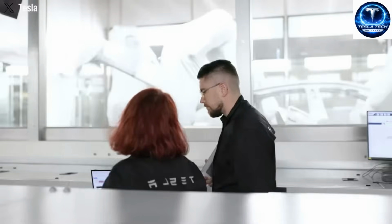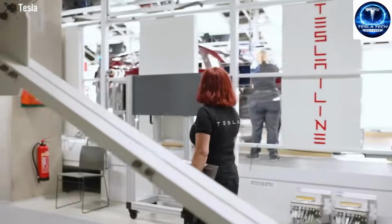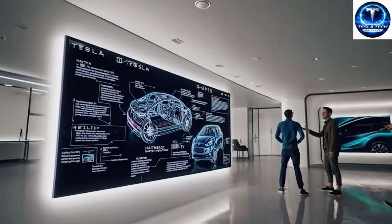Speculation surrounding the Model 2 suggests that it may be available in two distinct body styles, a hatchback and a crossover. This strategic versatility could effectively address varying consumer preferences, particularly in urban settings where adaptability is paramount.